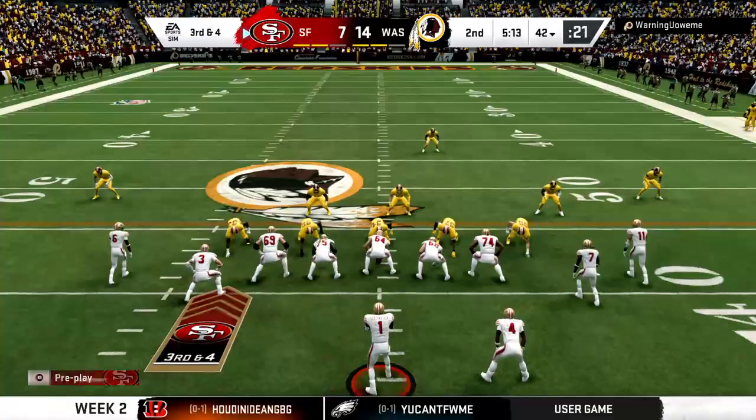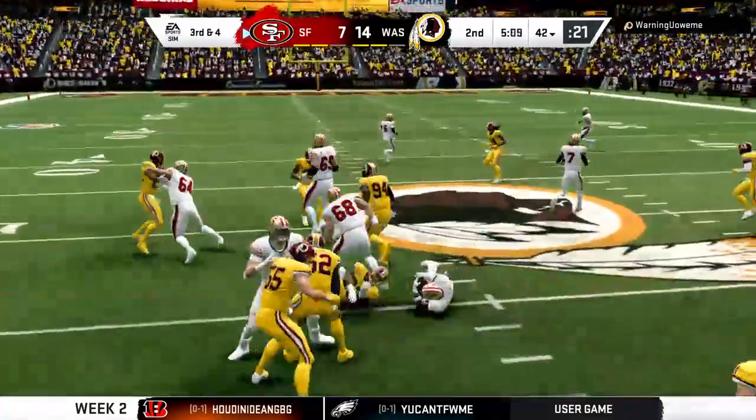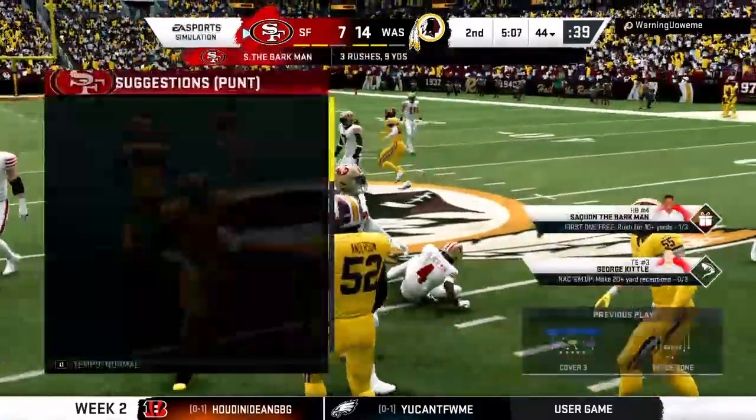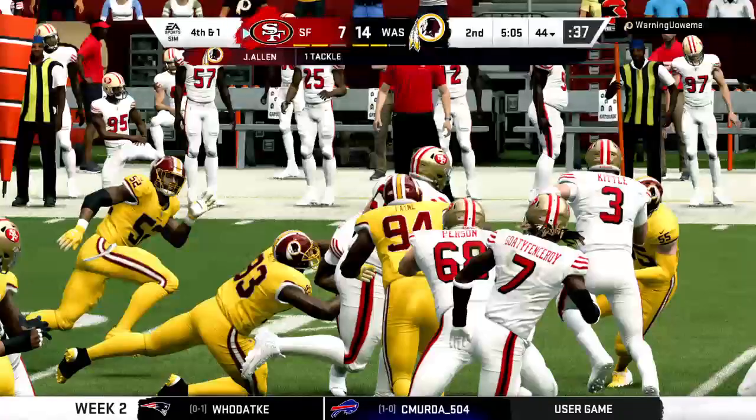They'll run it now out of the gun. And he's going to be taken down here, still a couple yards short of the first. 3 yards won't be enough here as that'll bring up 4th down.